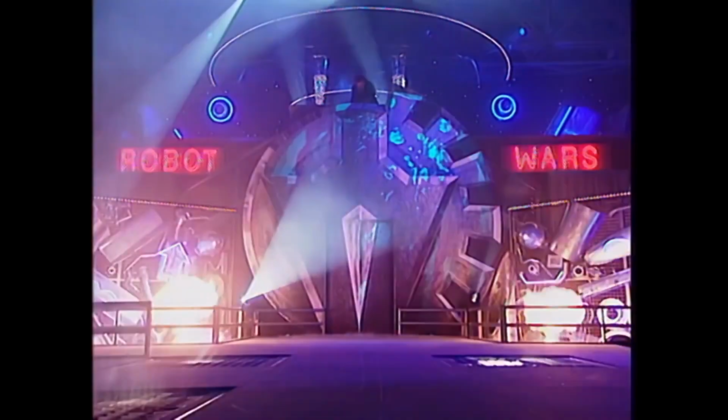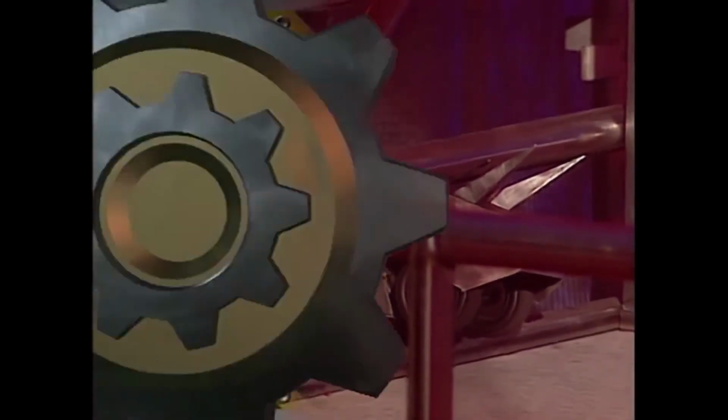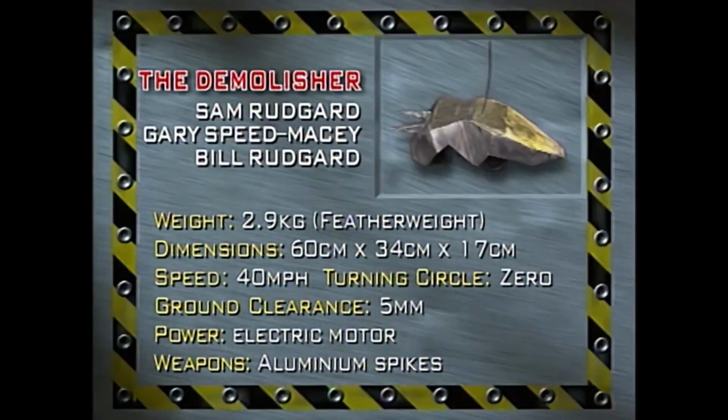From London, the Demolisher. With licensed stealth technology so undetectable by enemy radar, the Demolisher's obviously too quick for its own good. Quickest in the field at 40 miles an hour and also the smallest at an itsy-bitsy 60 centimetres.